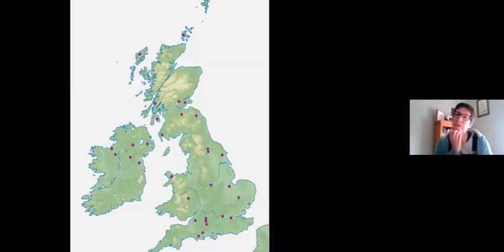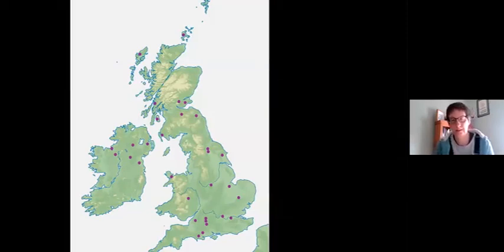So my PhD research is on Neolithic monument complexes, and these purple blobs represent major Neolithic monument complexes. Now, what is a monument complex? It just means a cluster of monuments built in the same place over a relatively long time period of the Neolithic. So these are places that people seem to return to again and again and again throughout the Neolithic period to build monuments and to gather.